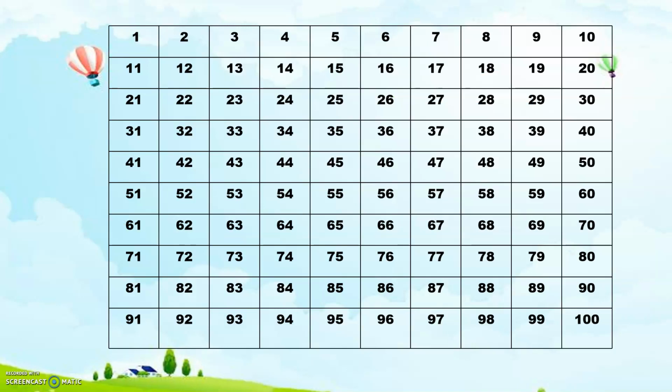Let's see all the numbers within 1 to 100. 1 is not a prime number because it equals 1. It should be greater than 1. So 2. 3. 4 is not a prime number because it also has 2 as a factor.